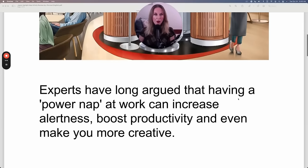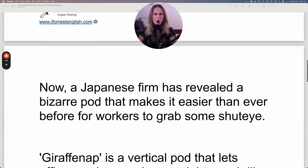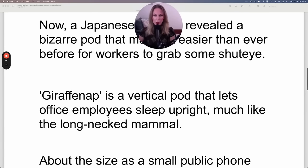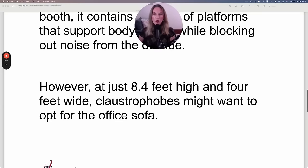Experts have long argued that having a power nap at work can increase alertness, boost productivity, and even make you more creative. Now, a Japanese firm has revealed a bizarre pod that makes it easier than ever before for workers to grab some shut-eye. Giraffe Nap is a vertical pod that lets office employees sleep upright, much like the long-necked mammal. About the size of a small public phone booth, it contains a series of platforms that support body weight while blocking out noise from the outside. However, at just 8.4 feet high and 4 feet wide, claustrophobes might want to opt for the office sofa.